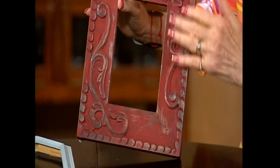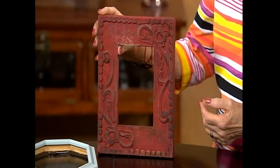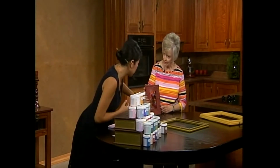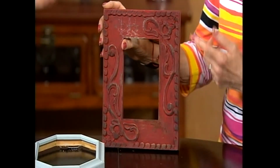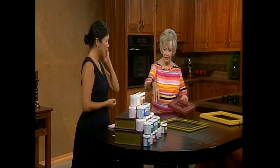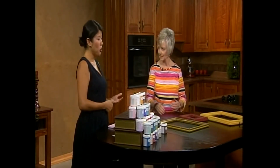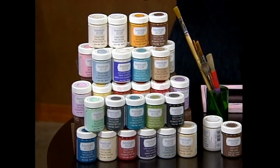So it doesn't really matter what shape the original frame's in. It can look like anything. This was just a really old frame from India, I think, and we just covered it with the red. I haven't even done anything to treat that at all yet. It just looks great just like this. And obviously this product comes in lots of beautiful colors. There are 29 vintage intermixable colors in this line. So it's great because they all go together.